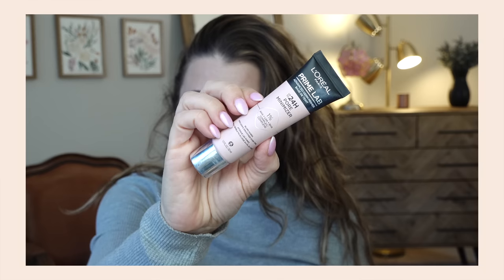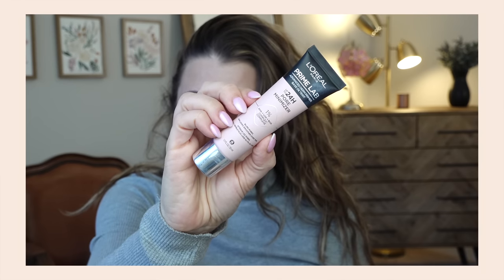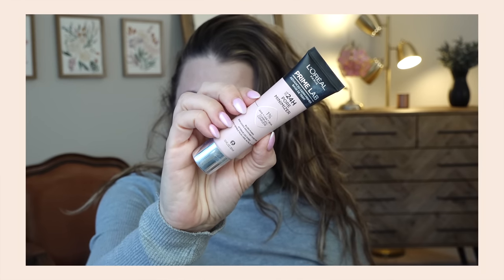So I have a primer I wanna use. This is the L'Oreal Prime Lab Pore Minimizer Primer. This is what was very interesting to me. It says it's got AHA, LHA, and BHA, like a complex, 1% of that. It does say, use as the last step in your skincare routine, can be used alone or under foundation. I'm like, right, because it's a primer, okay, got it.